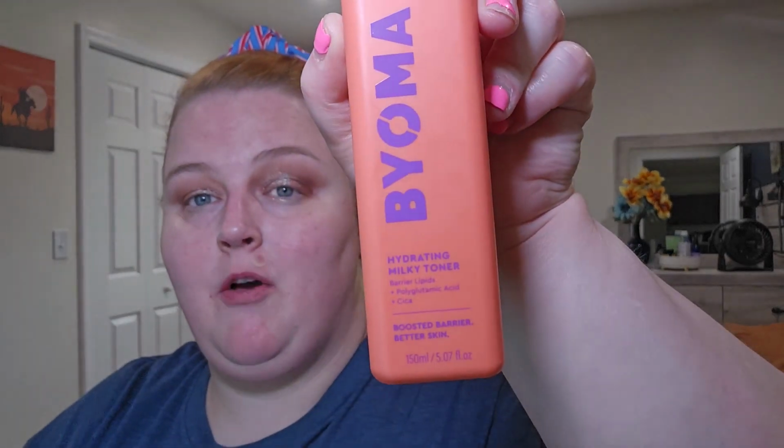So before we get into mascara, I'm going to go in with my favorite current toner, the Bioma Milky Hydrating Toner. I love this under makeup, and I use it as part of my nighttime skincare routine. So that way we can let that be soaking in while we do the mascara.